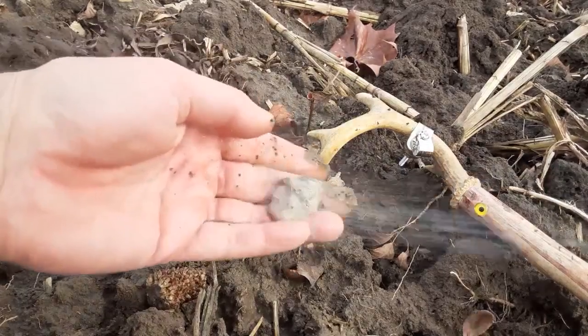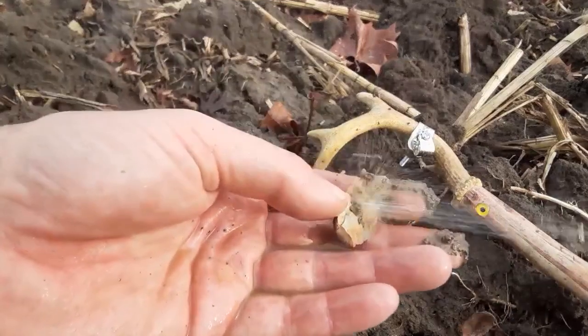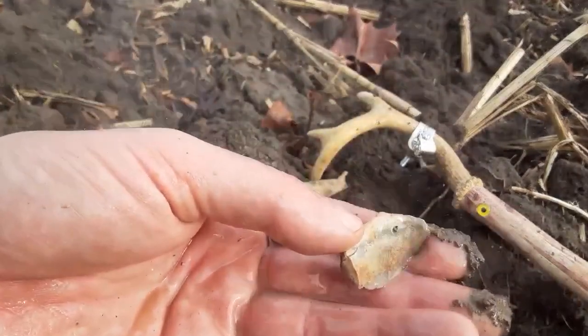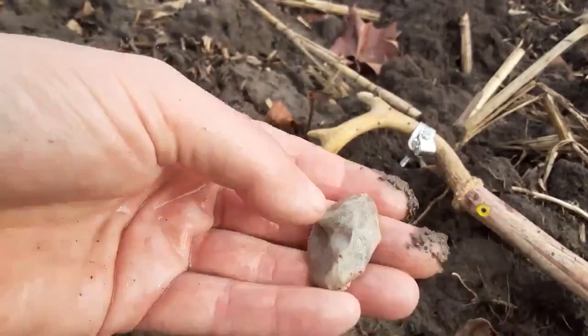Oh, and before you ask, I'm back to the old squirt bottle. I didn't take into consideration that batteries do not last very long when it's below freezing. And that's all I got to say about that.